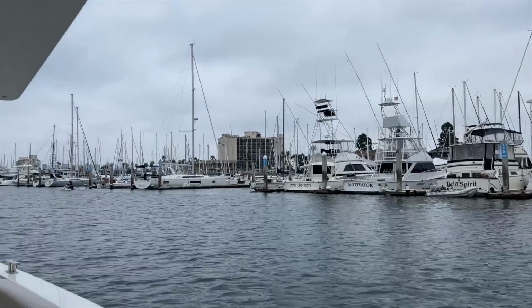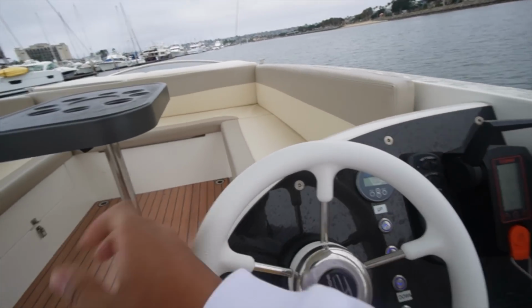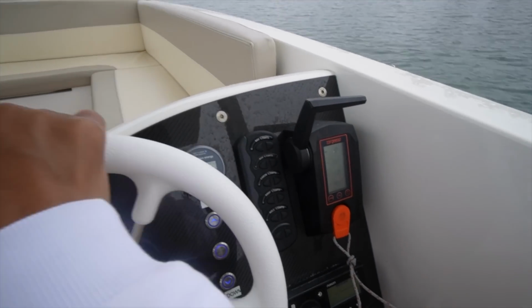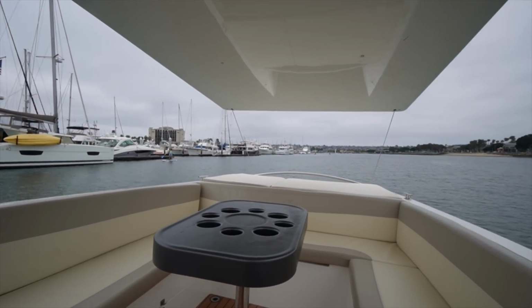So this is cool, man, solar boat. So this is the steering wheel. The throttle is that black thing right there with the numbers, shows your speed. The bottom is the radio. You got some paddle boarders here. You got some jet skiers.